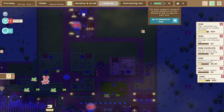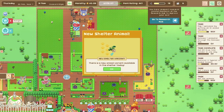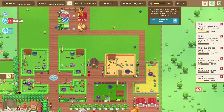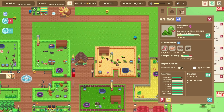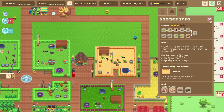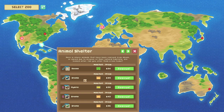Okay, right, so pin the quest, get 100 animals, and no. And this crazy person saying, hey, do you want to go and have some robotic animals? No, we do not. And, another snake. Hang on a second. How many snake variants do we have now? That would mean we've only got 2 left if we go and grab that snake.